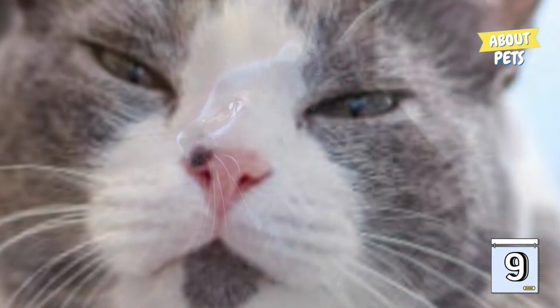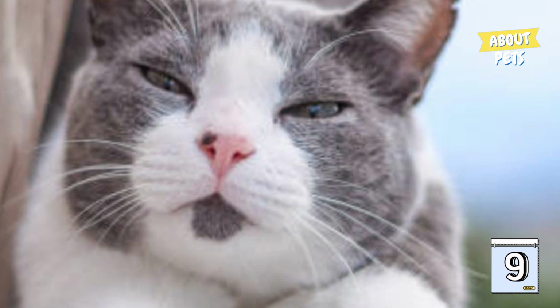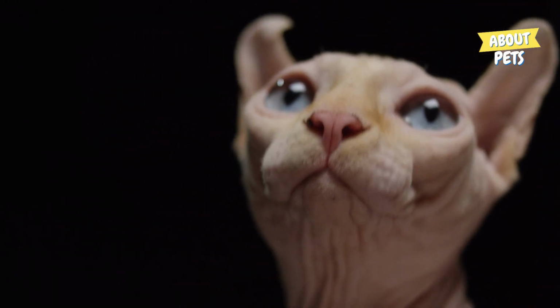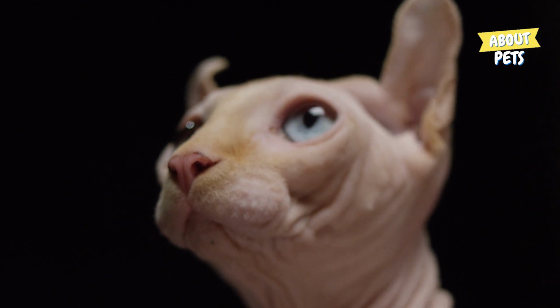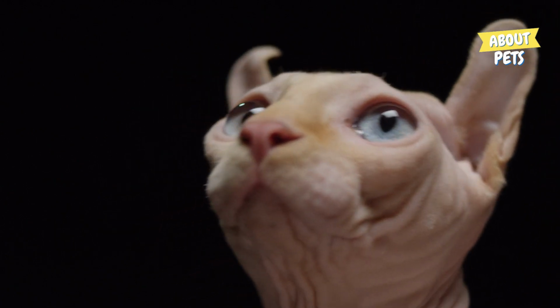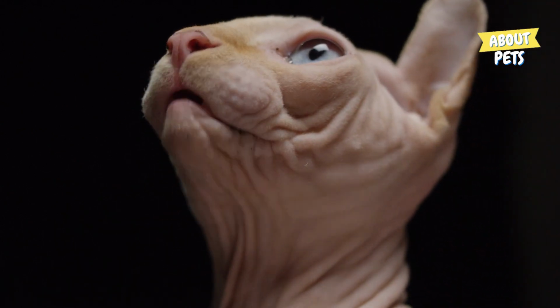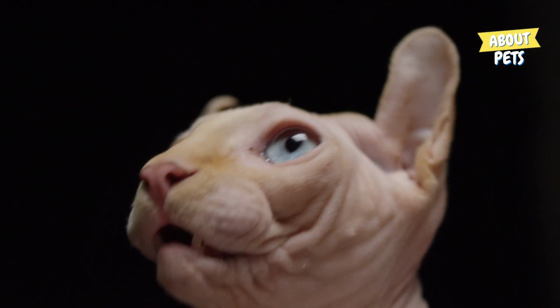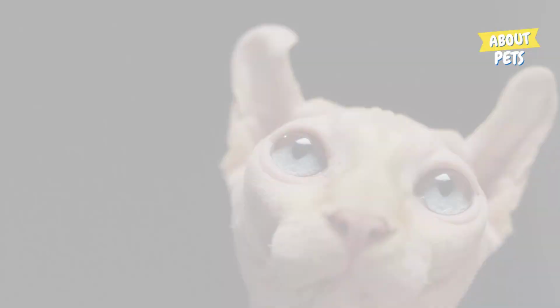9. Not all cats have whiskers. Sphynx cats, those bald cats, don't have whiskers due to their thinner and shorter fur. But don't think they can't calculate distances or balance. Even with this difficulty, Sphynx cats have adapted and use their slender bodies and long ears to orient themselves. They find a way to manage even without whiskers.